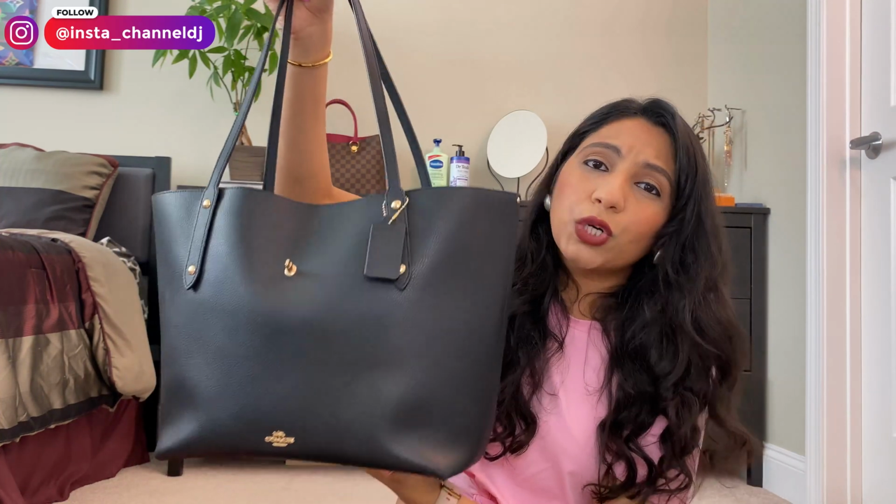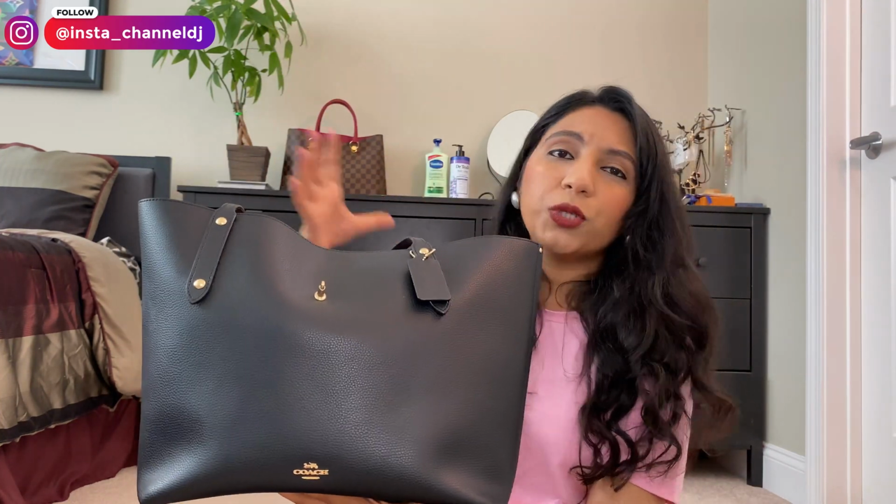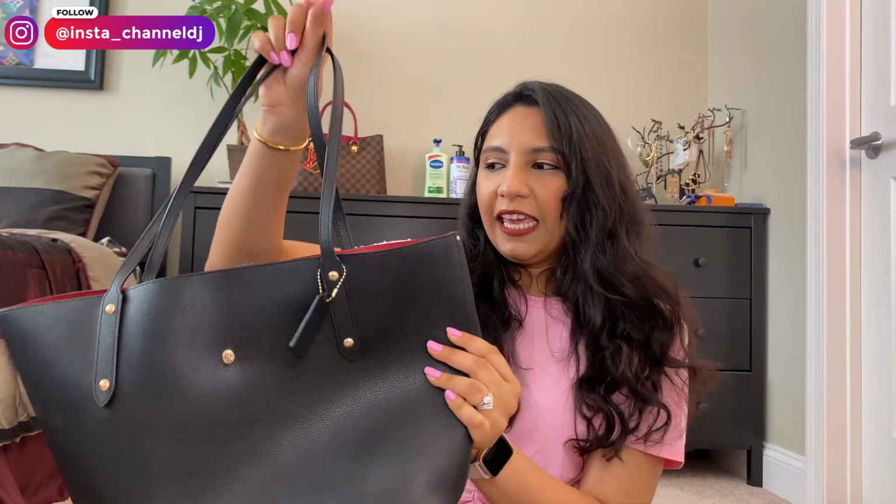But I love Coach. I love Coach in general. Their leather is really nice. It's very sturdy. And this tote comes in so many different colors. I think every year Coach comes out with different colors that you can play around with, you can choose from. And it's just really nice. I love this bag.